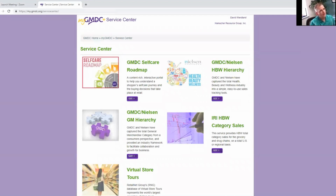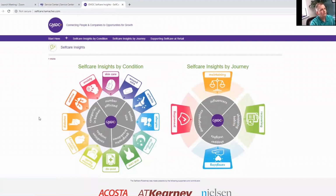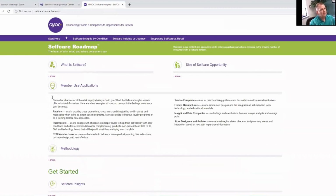And I shouldn't have used the word document because this is truly an interactive tool that puts the application in the hands of the user and gives you the opportunity to navigate and really discover self-care through the lens of a condition or through the lens of a journey that a consumer may be traveling through. One of the more important aspects is to think about how this can be applied to your own setting. There's a member use application section right in the middle of the screen. Let me annotate that so you can see what I'm talking about.